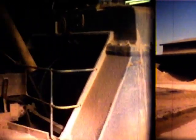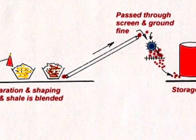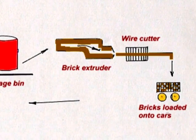Conveyors carry the material to a pan mill, which consists of 2 heavy steel wheels on an axle, which is connected to a central vertical spindle around which they rotate, crushing the clay against the base of the pan. From the pan mill, the clay is conveyed to screens so that oversized particles may be returned to the mill for further crushing. From the screen, the material is fed into a storage bin and then to a feeder which allows the correct quantity of material to be fed by conveyor belt to the brick making machine.